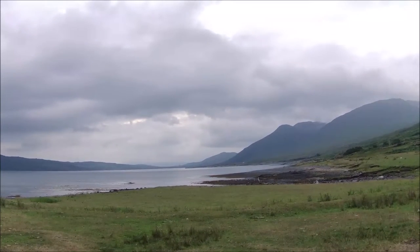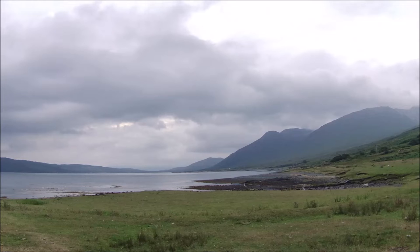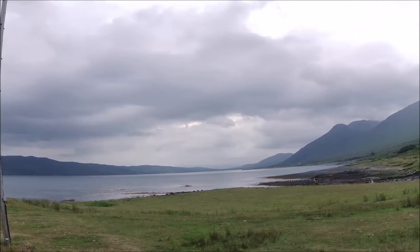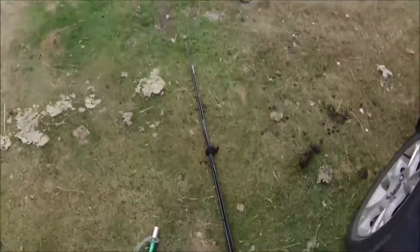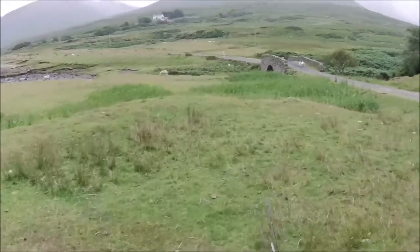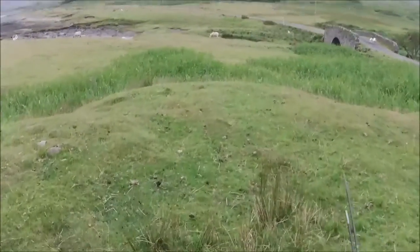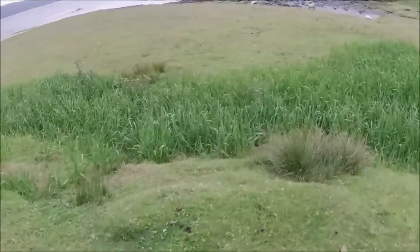Rivers are very, very low. It's not rained up here for months properly, which is very unusual for the Western Highlands. So there's not really a fishable option for the stream, but the sea loch is a different matter altogether. I'll just go and have a quick look at the river here. Not very far from where we parked up.